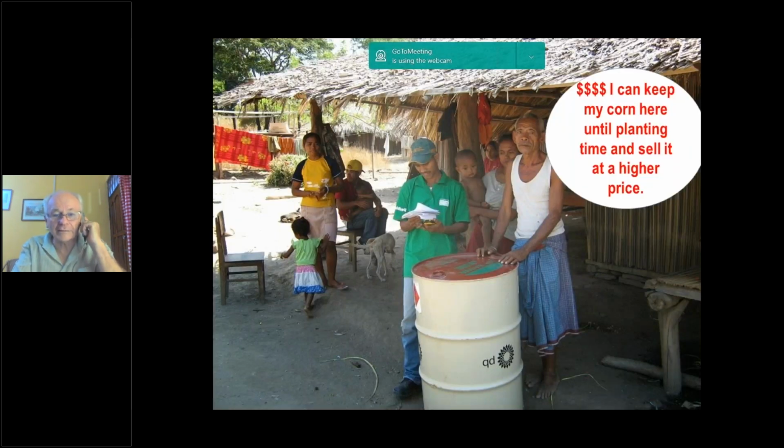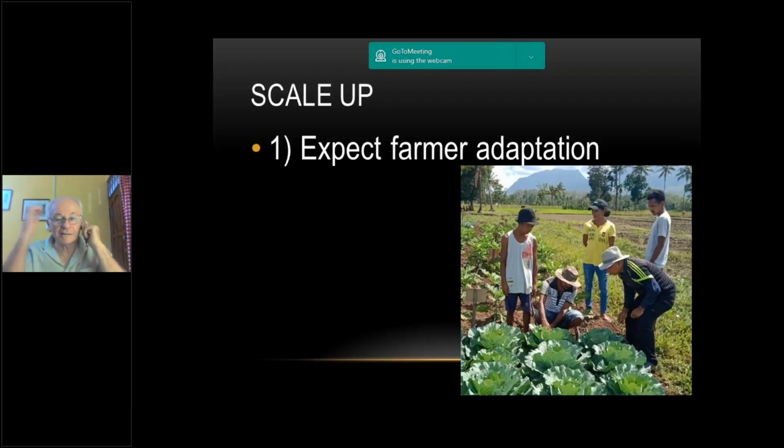So what do we learn? How can we scale up these sorts of innovations and hybridized technology that the farmers are producing? The first way of scaling up, I think, is that we should expect farmer adaptation. We should expect farmers to take the technology we bring to them and use it in a new and different way. We should expect that to occur.